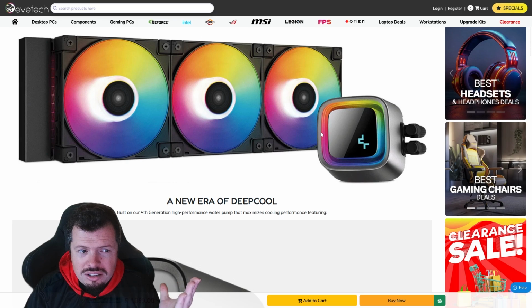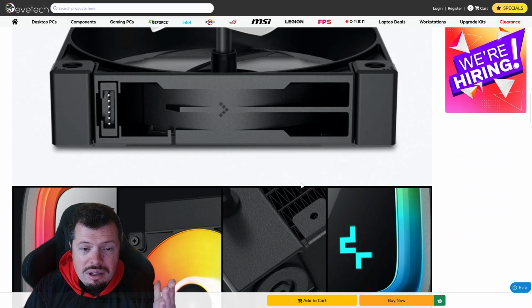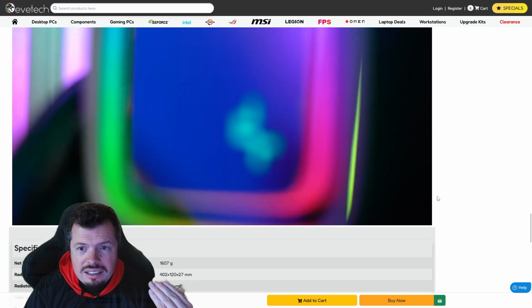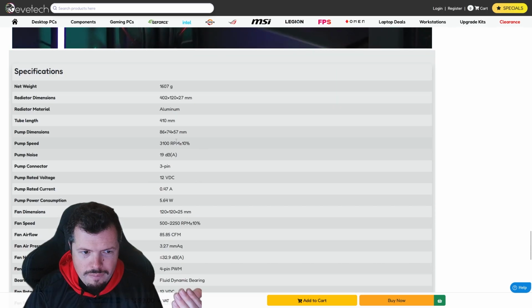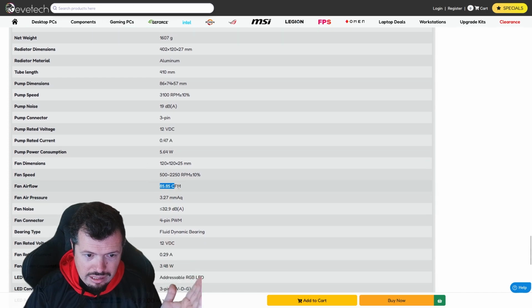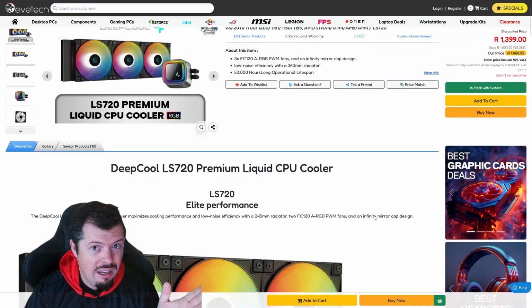You can see full rubberizing on the corners and stuff to help with the vibration. But the pump, they put a proper 3000 RPM pump into the system. It fits on anything. It's really easy to install. It looks nice when it's in the build. It doesn't weigh too much. Like I said, the pump is going to hit 3000 RPM very, very easily. You're going to get, as you can see, very good airflow and pressure, almost as good as those Cougar MHPs.